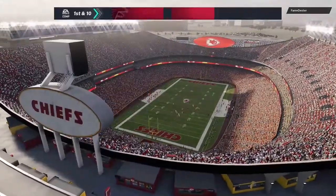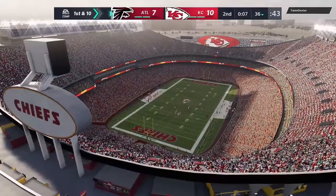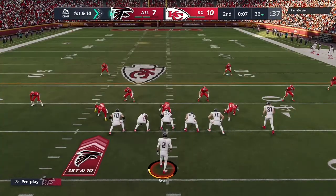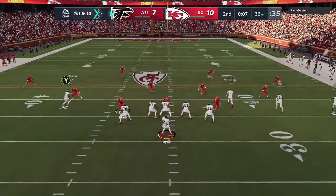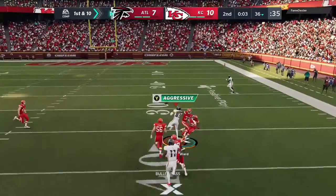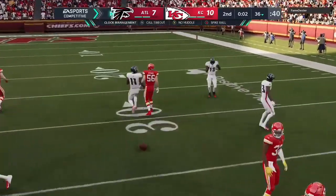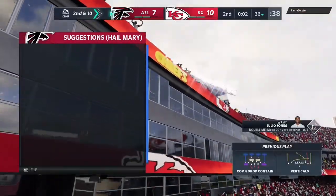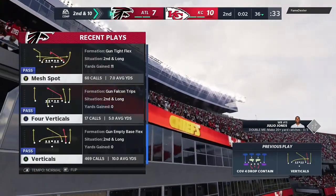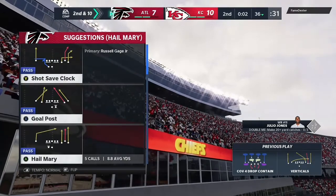Now a timeout taken. Perhaps a chance for one more quick play and then another timeout if they hurry. We'll see. First down. They'll throw on first down with Ryan. He'll rifle this one deep right side. And that is incomplete. 2 seconds left on the clock. Intended target on that one, Russell Gage. And that'll bring up second down.